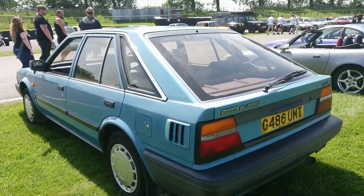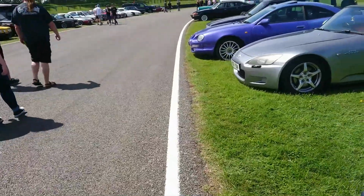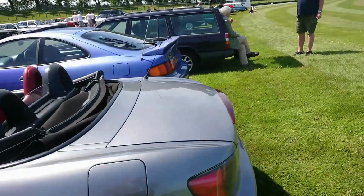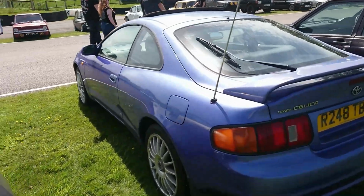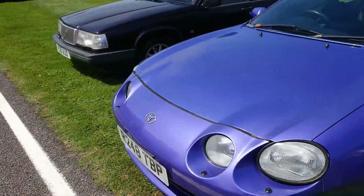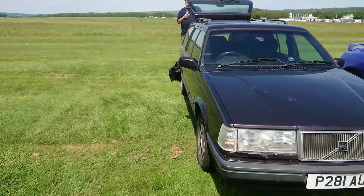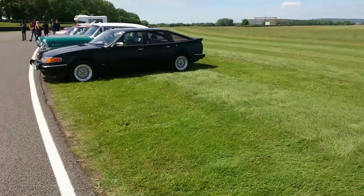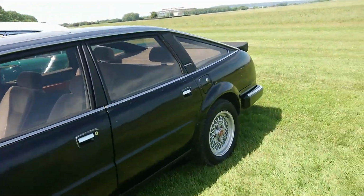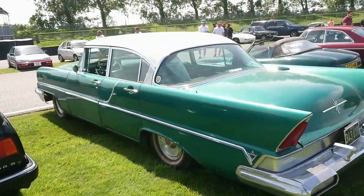T72 Nissan Bluebird, 89 to 90 plate, 1.6 LX, so one of the last ones. Honda S2000, so one of the first of these. 1997, 1998 Toyota Celica, and a very, very purple one. 1996, 1997 Volvo 940 Estate. Seen absolutely tons of those here today. 1983 to 84 Rover 3500 SD1. I think we saw that one yesterday.